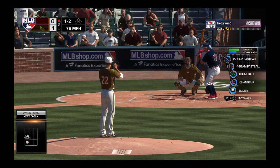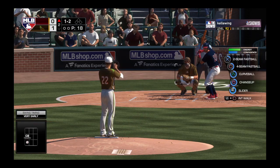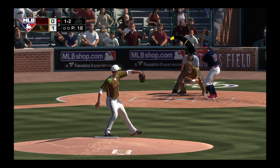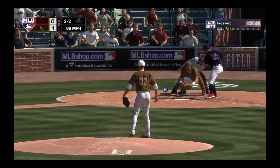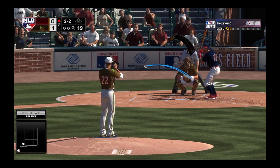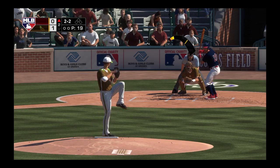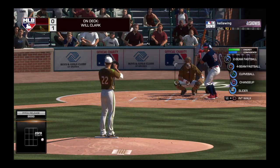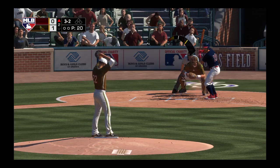Swing and a miss as he pulled the string on him. 1-2. The 1-2 is laid off for ball two. Now a fastball inside, and he works it back to a full count now.